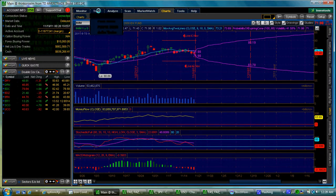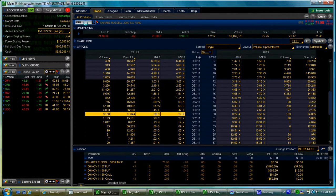You go over to the trade tab and get the IWM option chain, and you look at the December options here. We see that the 80 call is going for .30. So you can sell it for 30. Well, this is after market close, so things change when the market's open, but just for instruction's sake, if you want to sell the 80 call, you'd get 30 cents. You'd buy the 81 call for 22 cents. So that would be an 8-cent credit. So there's 8 cents on the top end that you'll have for credit.